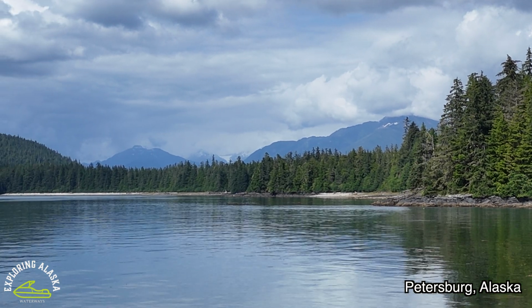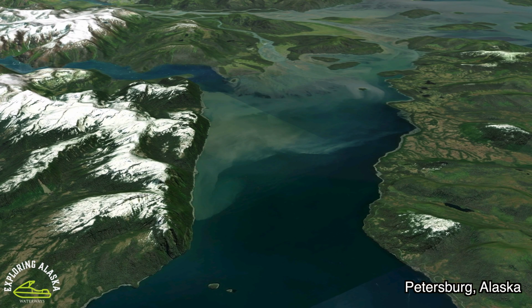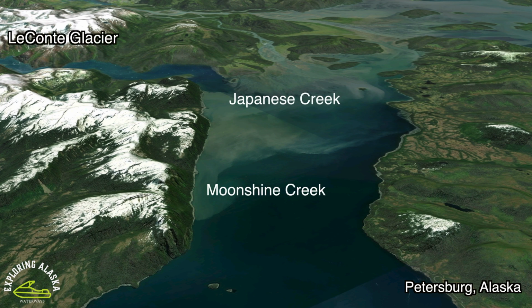On the next leg of our voyage of discovery, we're going to continue down the coast and we're going to be visiting Moonshine Creek. We'll stop there, investigate, and then we'll continue on our way down to Japanese Creek. As we go down this coastal ride, there will be a lot of icebergs that are coming out of the LeConte Glacier.